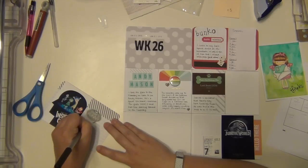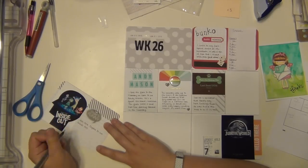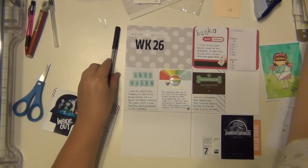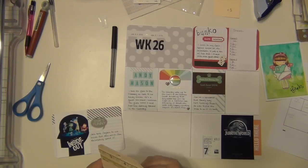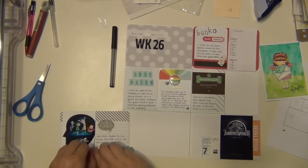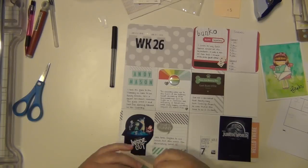So I had this little vellum quote that says "that's funny," and that is from Close to My Heart, and I am just journaling that Josh took Kaylin to see the movie, and she absolutely loved it. And I'm going to put a little piece of washi tape underneath it as well. I didn't have a ton to say about it because I did not go with them, so I didn't see it, but they enjoyed it. And then I'm going to talk about Jurassic World.